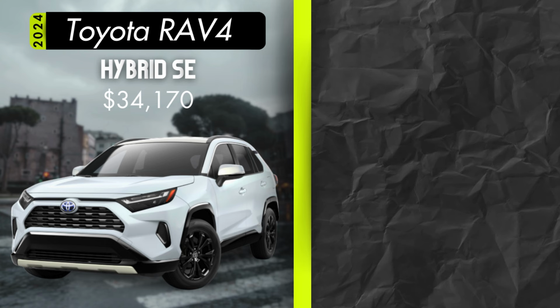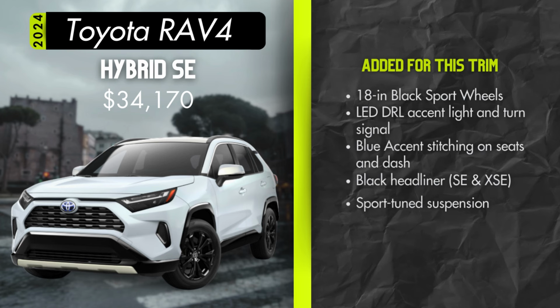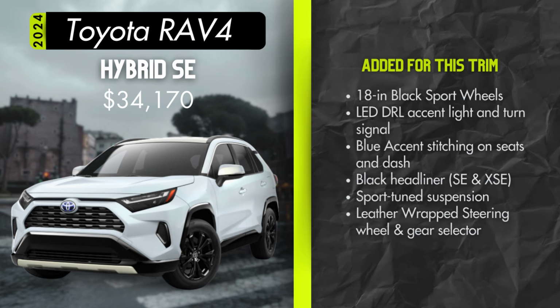This will also have some unique touches, including 18-inch multi-spoke black sport alloy wheels, LED daytime running light accent light and turn signal, blue accent stitching on the seats and dash, a black headliner, sport tune suspension, and also from this trim forward will include a leather-wrapped steering wheel and gear selector.